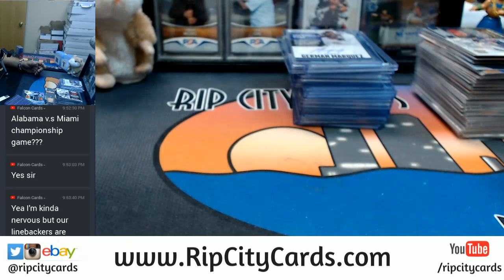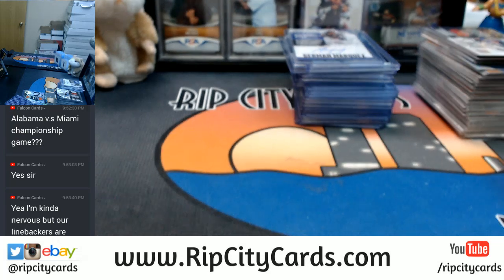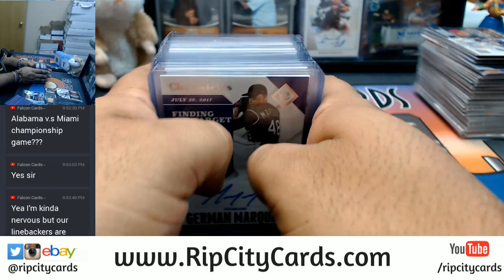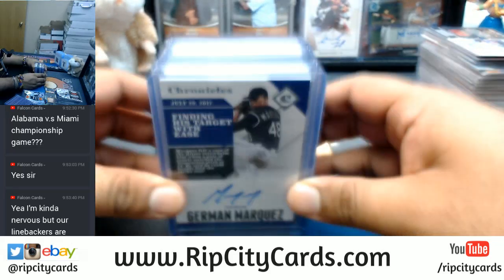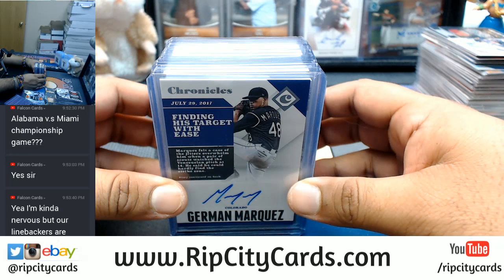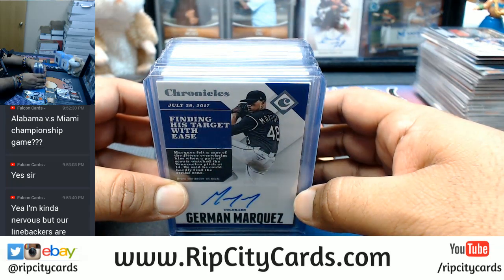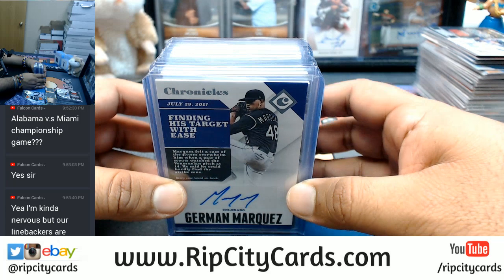You should be nervous, Falcon Cards, because Alabama, I'll be honest, they haven't shown me anything special this year, dude. I would be really nervous if you're going to play the Hurricanes as an Alabama fan. Not to mention, all of Miami will never forget what Nick Saban did to the city of Miami. So there's that also.